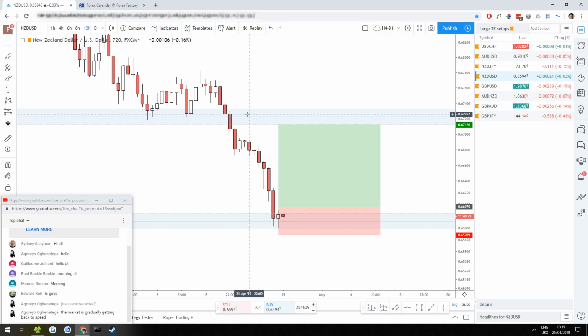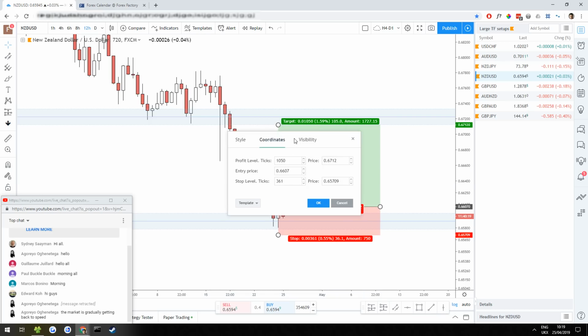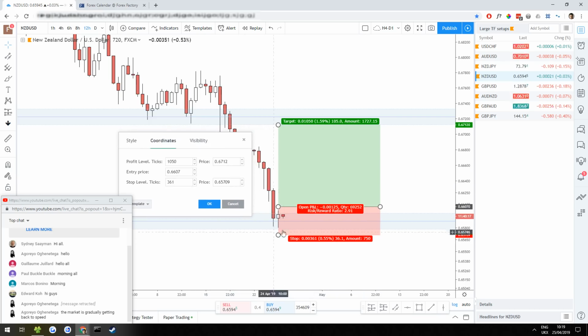But you could potentially enter this on the 12-hour using basically what I've laid out here would be a generic, decent entry, stop loss, target. So just these numbers here.